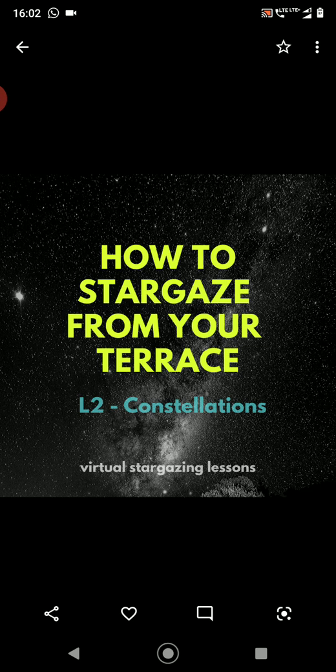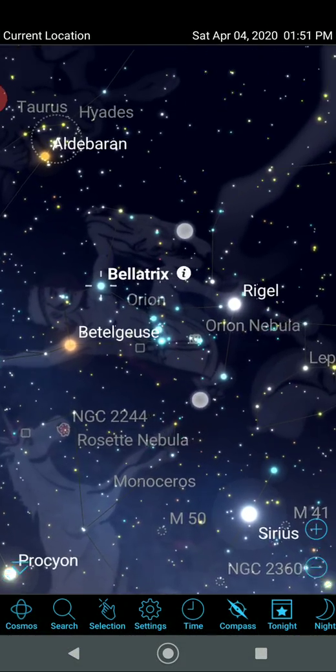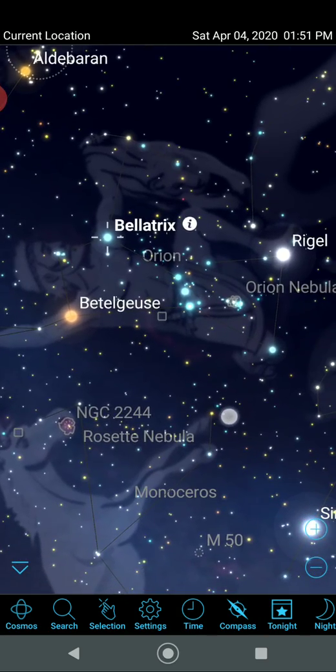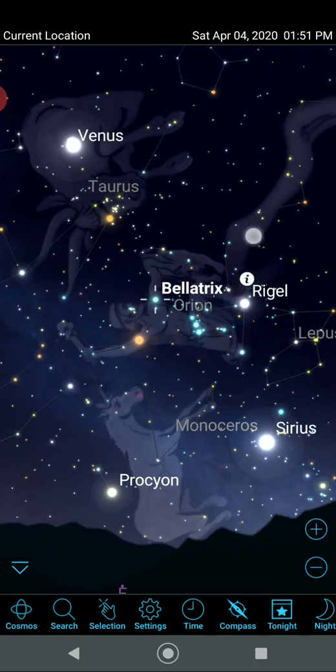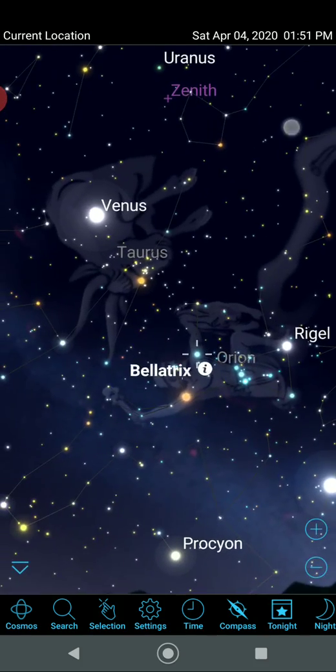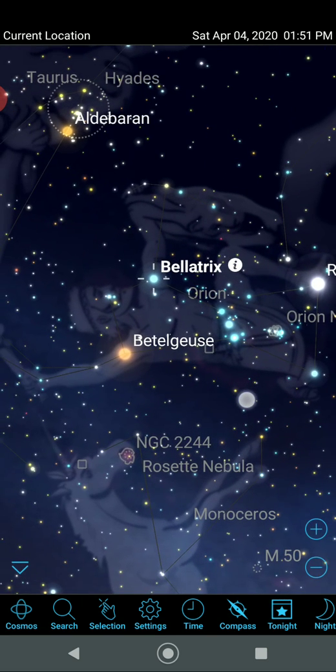On this lesson, we will get to know more about constellations, what constellations are, and we will learn about one particular constellation called the Orion constellation. Now, let's quickly jump into the app Sky Safari. I hope you guys are starting to use it. With this app we will be able to see a lot of images of the night sky. As I told you, it might be confusing, but once you get to know it, it is just amazing.